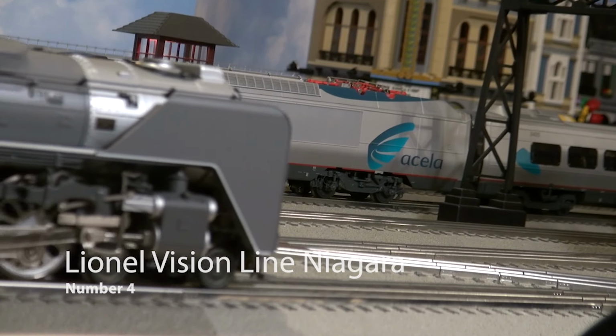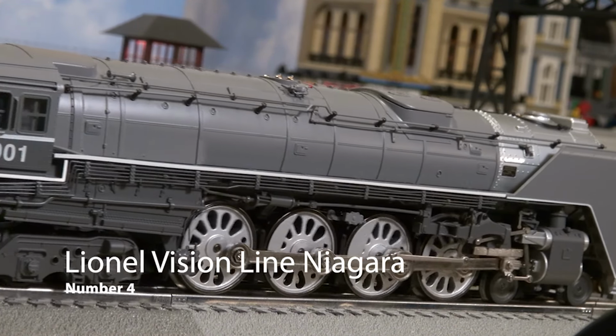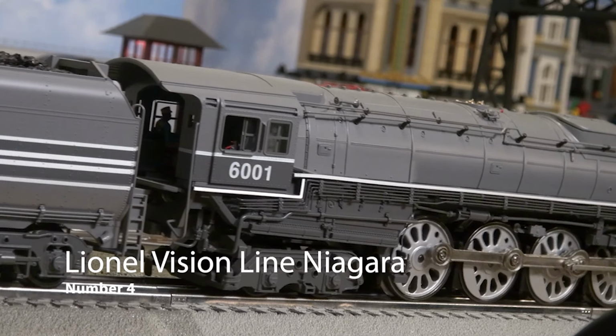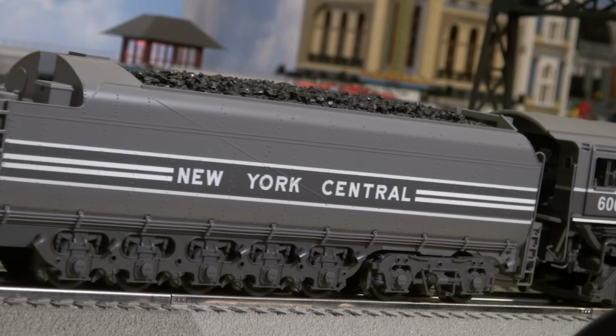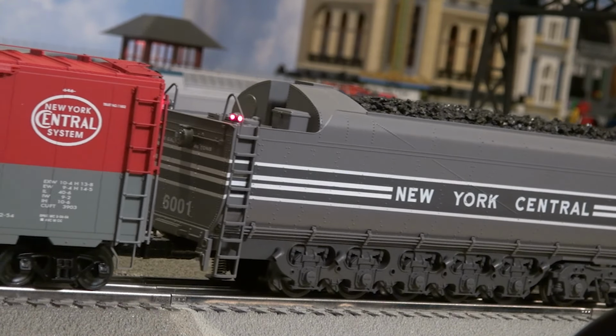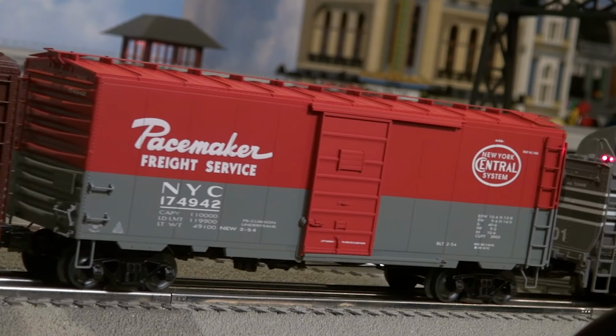Number 4. The Lionel Vision Line Niagara. A lot of Vision Line. I guess we're going to see a lot of the Vision Line here. For those of you who don't know what the Vision Line is, Vision Line is considered to be the top-of-the-line products from Lionel. They are made in small batches, and they tend to produce them with features that engines did not previously have. They also come in a really cool black box.